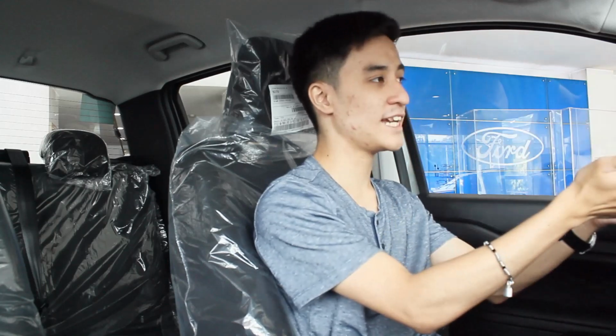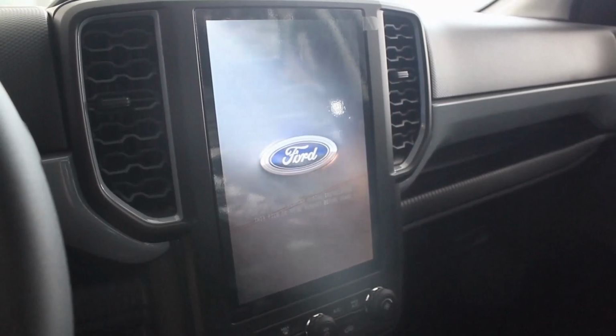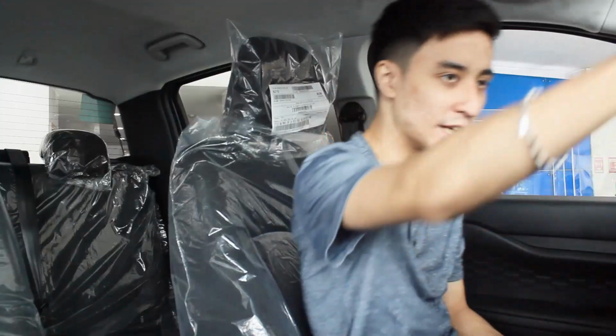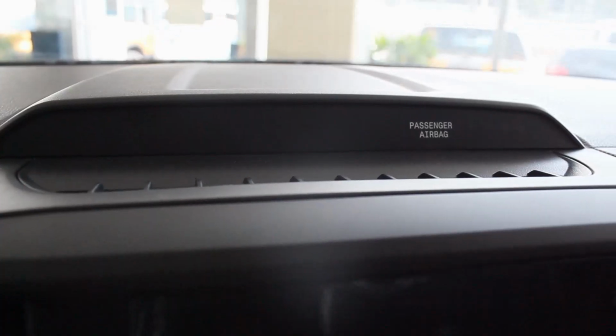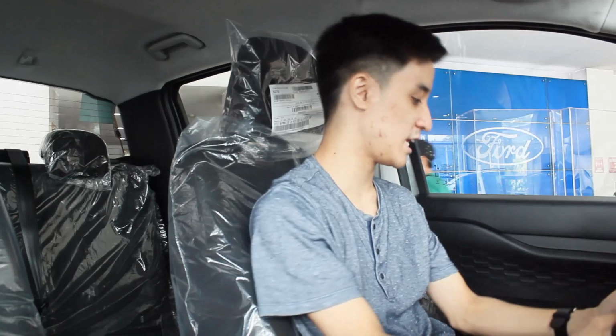But like every other Ford Ranger, even the XL, which is so nice, you still have that 8-inch digital instrument cluster and the 10-inch infotainment system. And below that, you have a single zone climate control. And like every other Ford Ranger, again, you have your safety reminders here on top of the dashboard. But now on top of the dashboard, yep, there's a lot of plastic. But then again, I forgive it because it's one of the base models anyway.